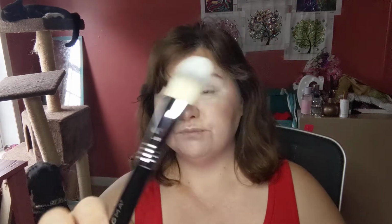I actually like these ones for if I use concealer, which I don't use all the time, but this is an F60 foundation brush. I got the tapered blending, an E40. This is a small angled E65. This is an E60 large shader.